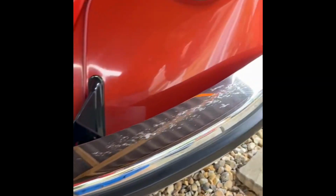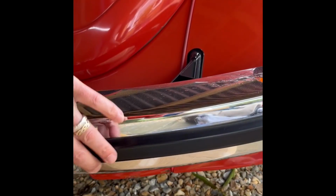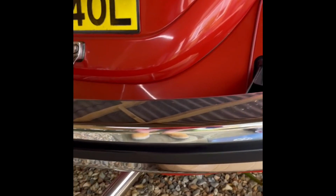So the hazard box isn't included, that's mine. So we've got the original bumpers, a little bit of the chrome starting to bubble a little bit, the bumper overrider strips.